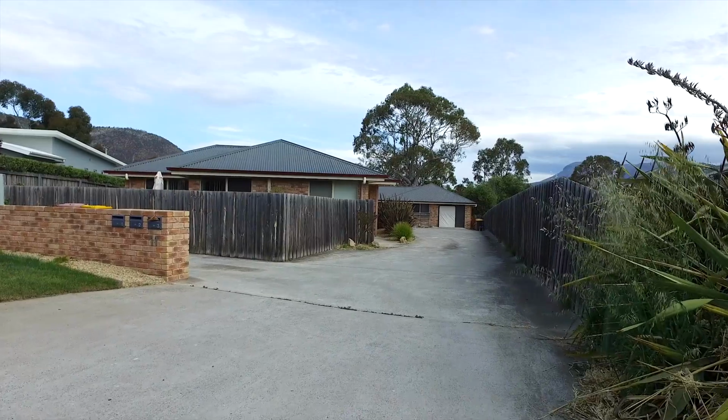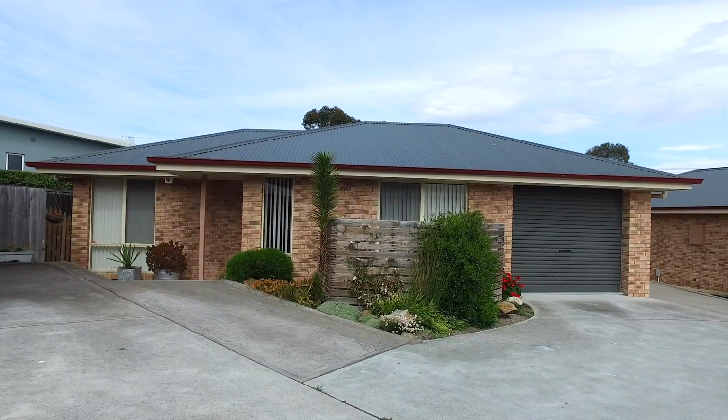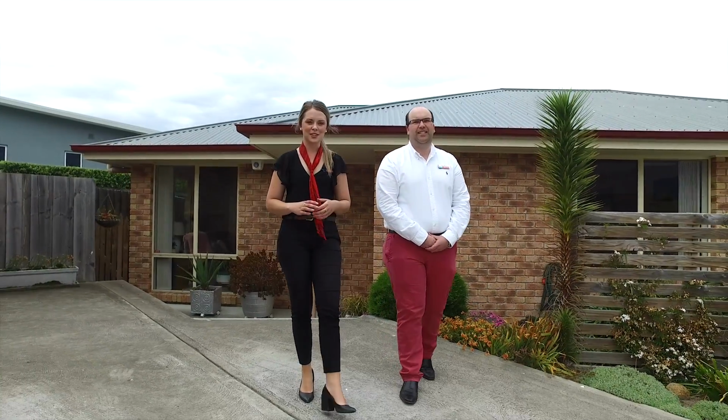The home is in a private setting, back from the main road, and one of only three on the block. Immaculately presented with modern features, you'll find this property is a must to see.